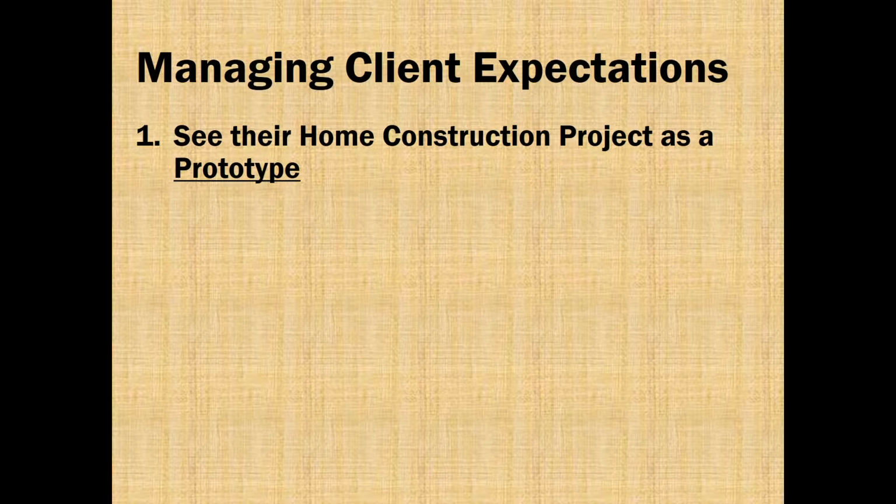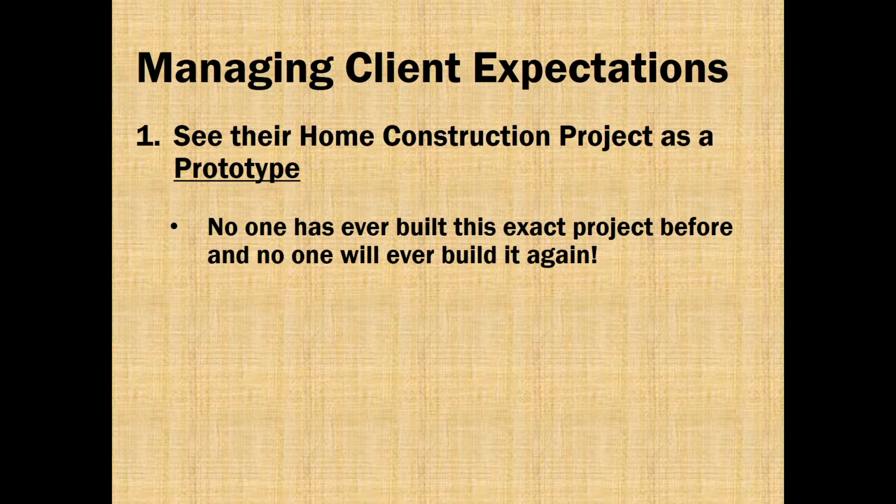But their Mercedes went through probably 500 prototypes, right? Before Mercedes-Benz put that car on the market, they designed it, they test drove it, they redid it, and they redid it again. You're going to build their custom home once. So it's basically a prototype. No one has ever built that home. Even if they saw another home that you built and said, oh, we want this one, it's never the same. Every project that you build is unique and different. So it's important for the client to recognize that.